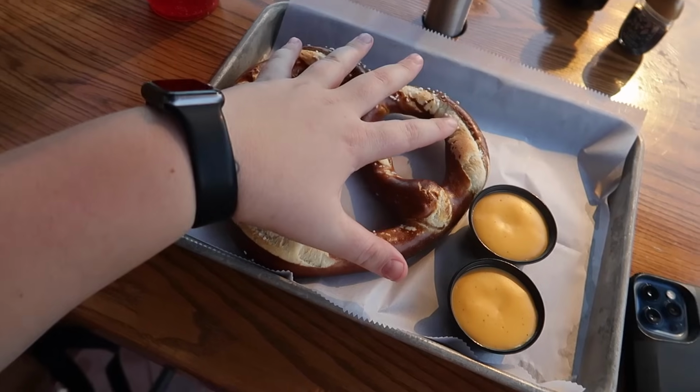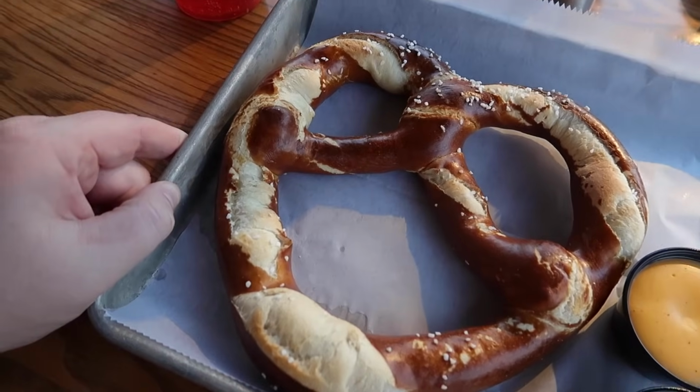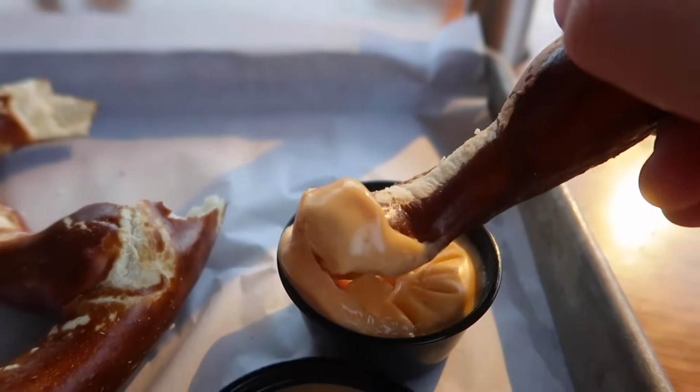Come on. Also, I don't know if it's just me or not, but the size of this pretzel has seriously shrunk. It used to be huge, like the size of the pretzel over in Germany in the World Showcase, and now it's not even bigger than my hand. As soon as they put it on the table, I was like, what? What happened here? So yeah, it has definitely shrunk. A dunk in the cheese.